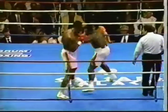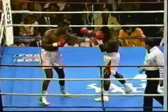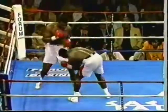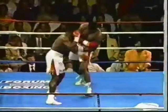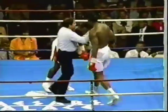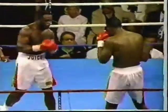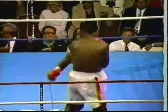Two clashed heads inside. Tucker looked a little bothered by that. Still, boy, that left is still quick from Tony Tucker. Snaps out. Norris landed one left, but then missed the follow-up right. Again. Stay off that neck. Second warning. Let's go. Stay off it. Well, second warning means the third one, and he can lose this one.